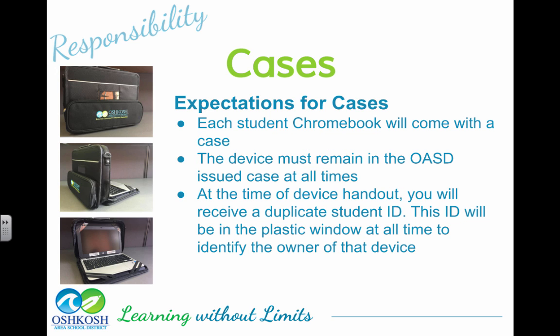Your Chromebook is going to come in a case that has an Oshkosh Area School District logo. The Chromebooks are always going to stay in these cases. Your student ID will be put in the plastic window in order to identify the owner of the case.